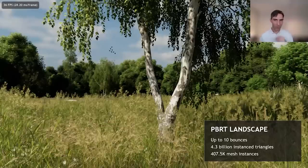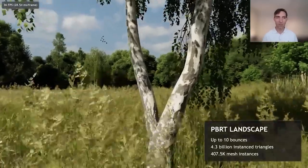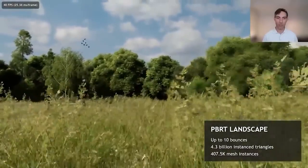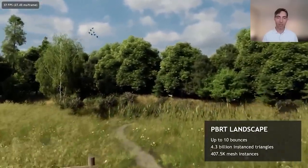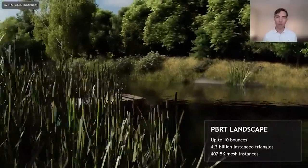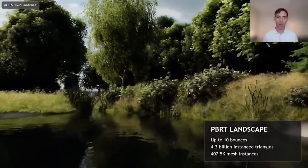So I will now show you the example of the landscape scene animated. When I play this, you can see that there's a little bit of flickering left in some parts, especially in the tall grass, where there's just a lot of very thin subpixel geometry. Overall, we're still very happy with this result, to be able to even path trace it in real time at all, but I think there's room to tweak the denoiser a bit more.